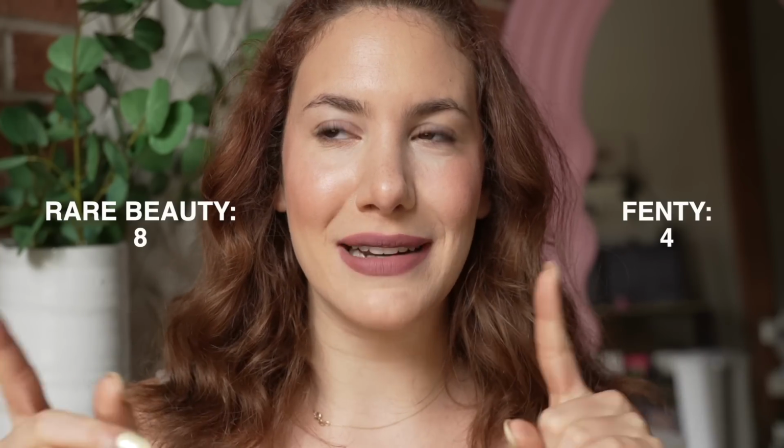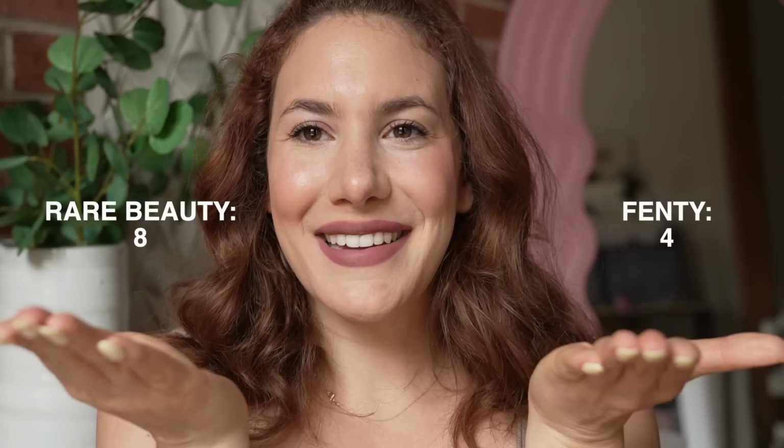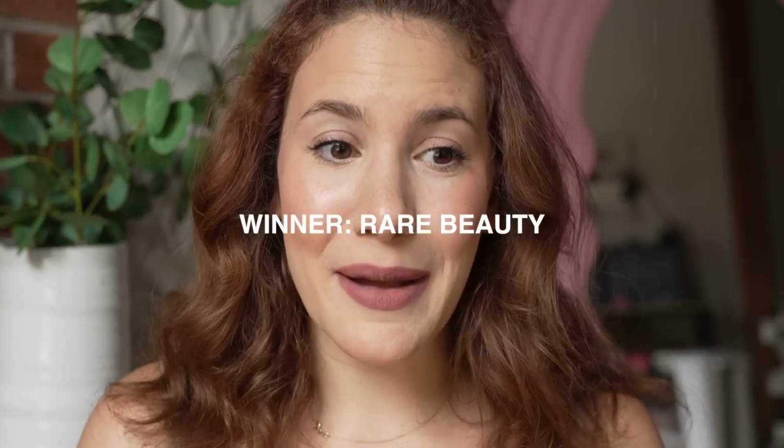And that's it, guys. Those are all the products that I have to compare between Rare Beauty and Fenty. This is the final tally. I don't know which brand technically won, but these numbers will tell you. So yay to whichever brand won. But honestly, both brands are so great. I feel like they do a lot of things right.